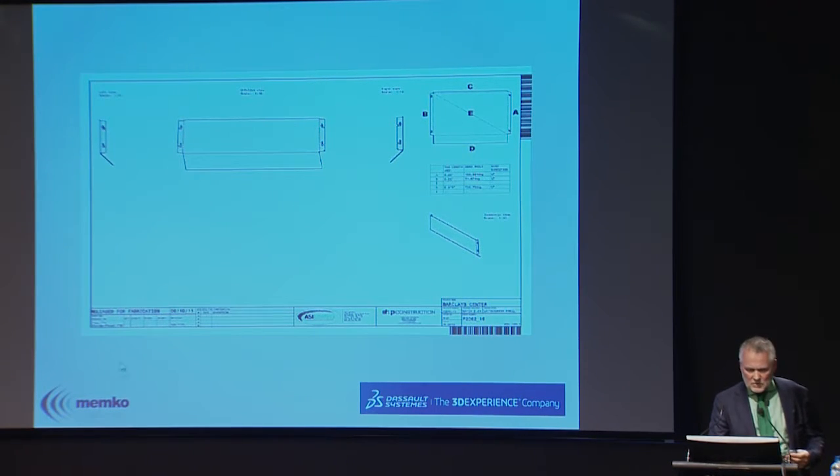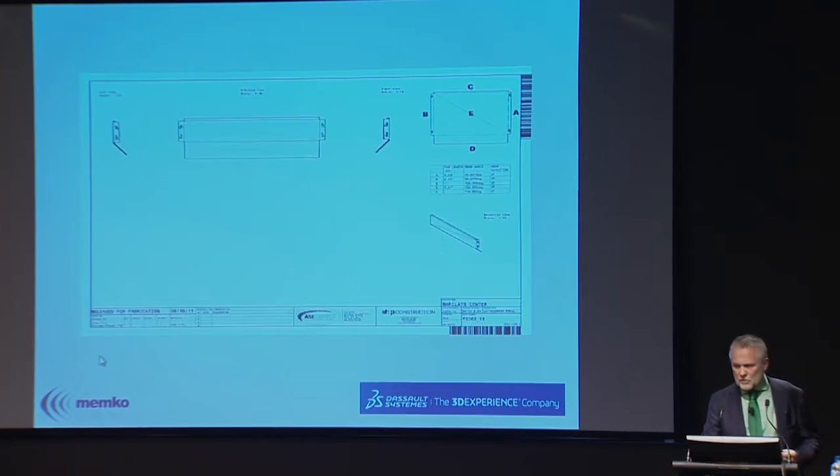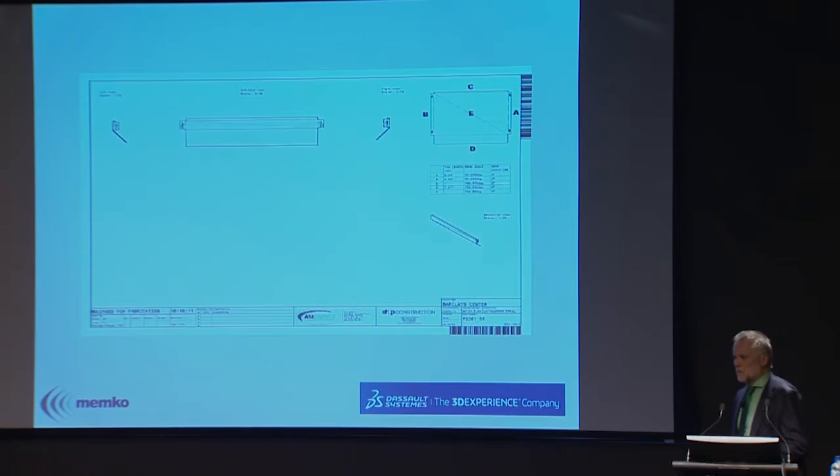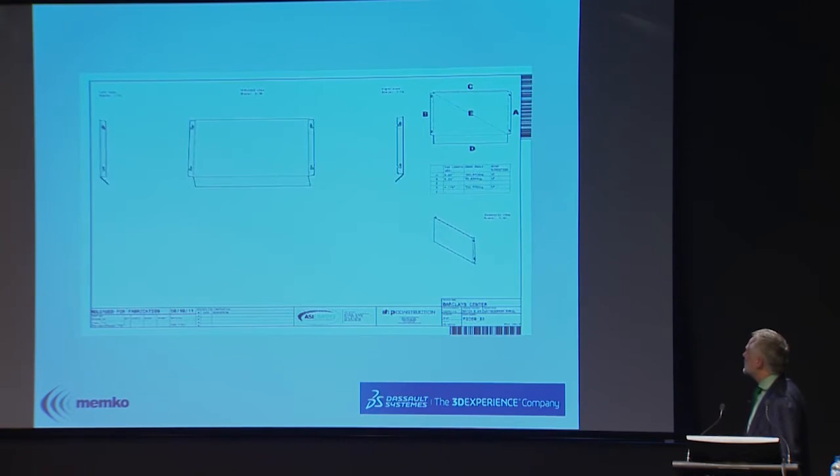Because it's parametrically designed, it means that instead of spending hours and hours on drawings, once you produce the first one, it automatically produces the rest. It's got a barcode on there so it can link them all together easily in the field.